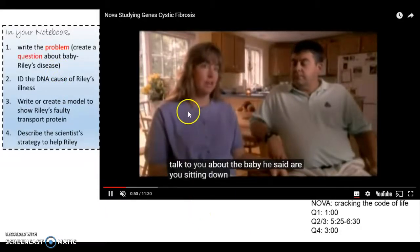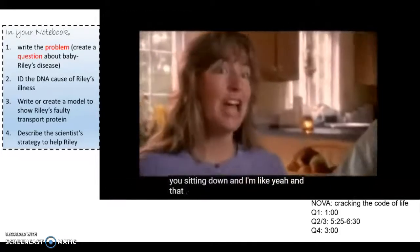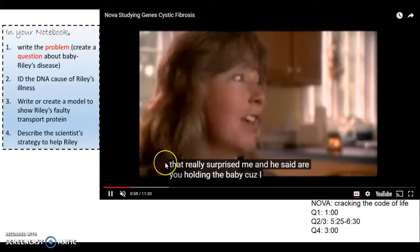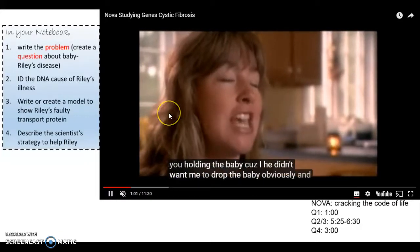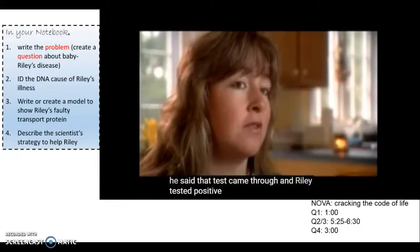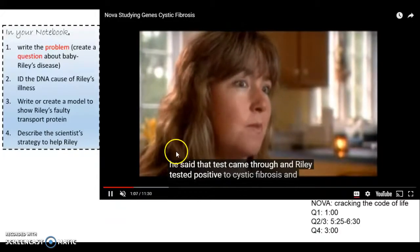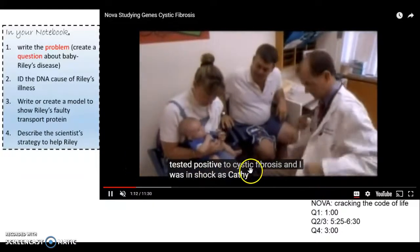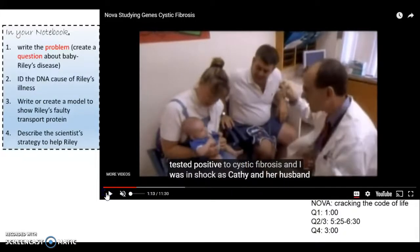So this lady is getting information from a doctor. The doctor has called her and said, look, we've done a genetic test on your baby Riley, and he wants to make sure that the woman is sitting down because the doctor has some really serious information he's going to tell her. It says baby Riley tested positive for cystic fibrosis. Cystic fibrosis has a genetic basis.